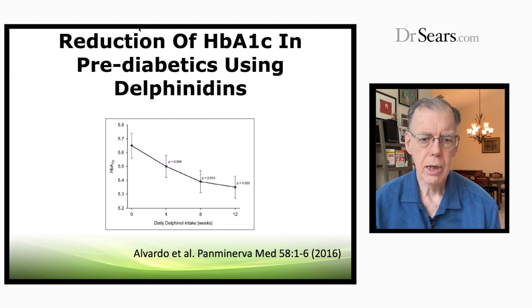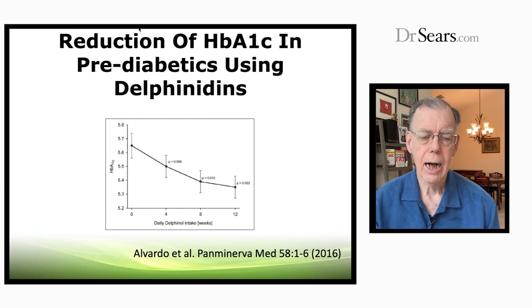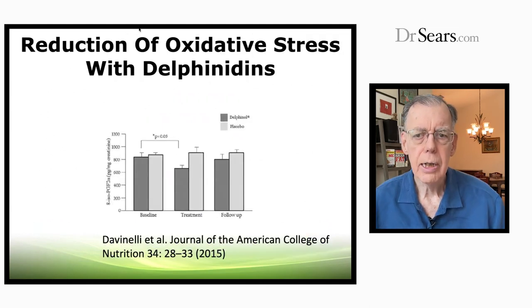This is one published study looking at pre-diabetics who have elevated levels of glycosylated hemoglobin. And you can see within a very short period of time, within about 12 weeks, there's a significant reduction of glycosylated hemoglobin. This is the primary marker of saying whether you have or don't have diabetes. And more importantly, they reduce oxidative stress.